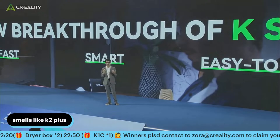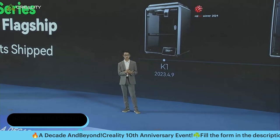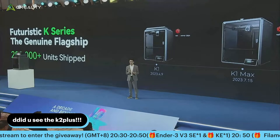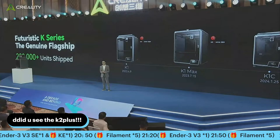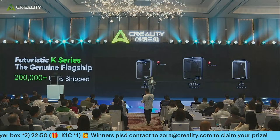But before we dive into the details, let's first have a flashback on our highly praised K1 series. The K1 series, our emerging flagship line, includes the K1 launched during last anniversary, the K1 Max that was launched later last July, and the most recently unveiled K1 SE this July. All three products have gained immense popularity. Up to now, more than 200,000 units have been shipped worldwide. And right before this conference, we've received great news. The K1 series has won this year's Red Dot Award for Product Design.